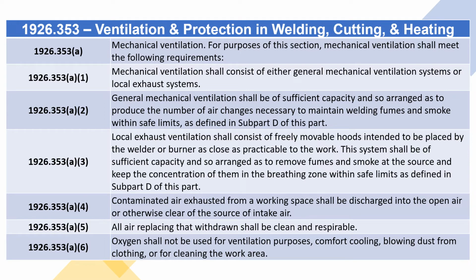1926.353 A.4. Contaminated air exhausted from a working space shall be discharged into the open air or otherwise clear of the source of intake air. 1926.353 A.5. All air replacing that withdrawn shall be clean and respirable. 1926.353 A.6. Oxygen shall not be used for ventilation purposes, comfort cooling, blowing dust from clothing, or for cleaning the work area.